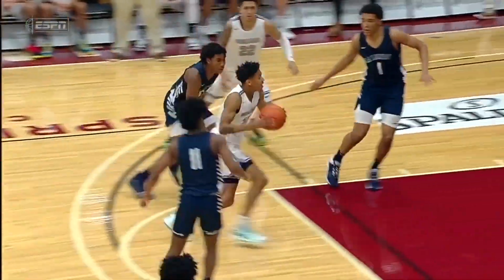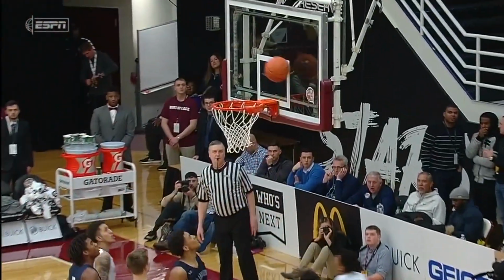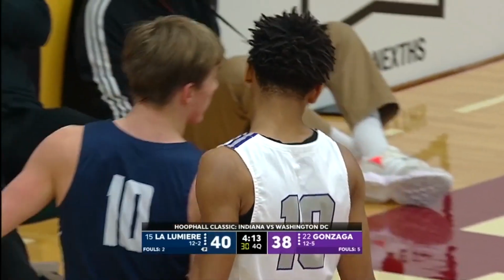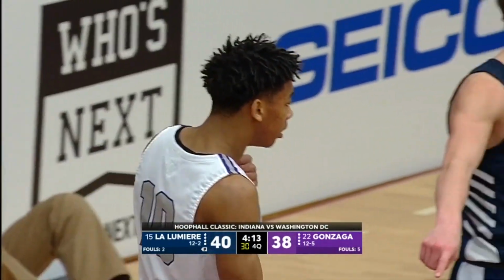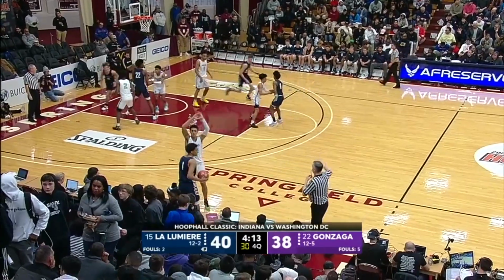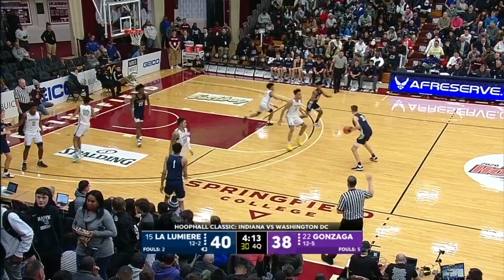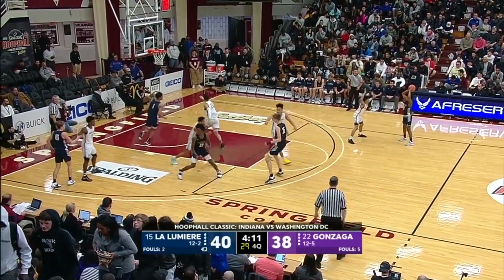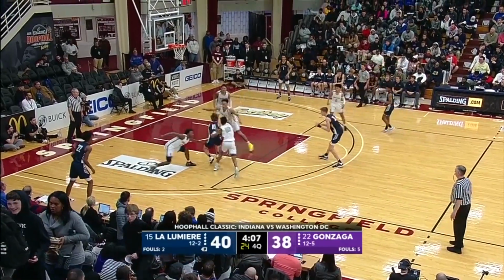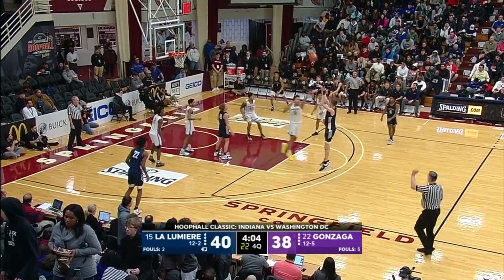This is Judah Mintz. Beautiful job by the sophomore. Yeah, the left to right cross and then the up and under mid-air finish. Impressive stuff from the youngster. Averages just under 10 points a game. He's got 12 for Gonzaga here today. Leads Gonzaga. Leading scorer for Lumiere is Wendell Green. He's got the basketball above his head right now. He's been the most dynamic offensive guy on the floor today.